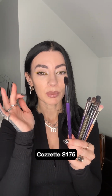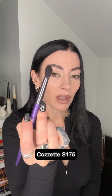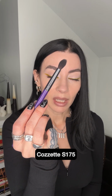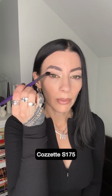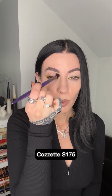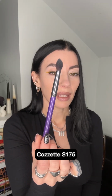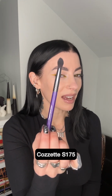A lot of the time when I'm doing cream clays, I'll just pat them on the lid with my finger and then blend it through the crease of the eye with this brush. You can see this brush has a slight little tip on the end of it, so it makes it really nice for allowing it to stick and sit in your crease right here, and then the bulb of the brush is going to slowly blend out your eyeshadow just like so. I would say this Cozzette S175 brush is probably my ride or die blending brush.